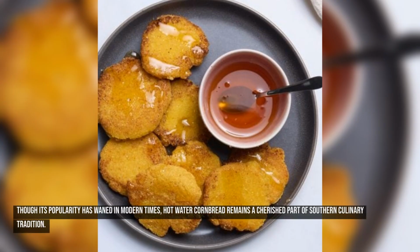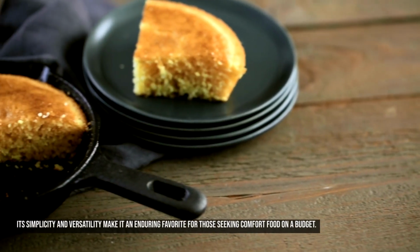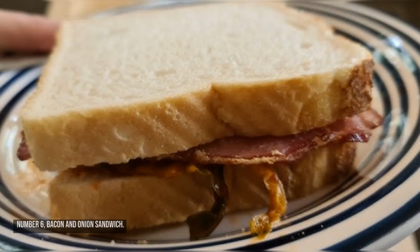Though its popularity has waned in modern times, hot water cornbread remains a cherished part of Southern culinary tradition. Its simplicity and versatility make it an enduring favorite for those seeking comfort food on a budget. In recent years, variations of the recipe have emerged, with some cooks adding a touch of sugar, herbs, or even buttermilk for extra flavor.